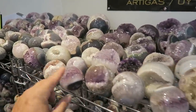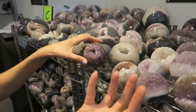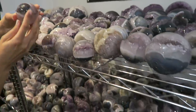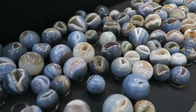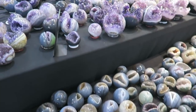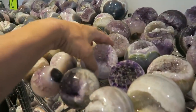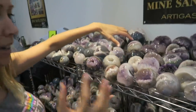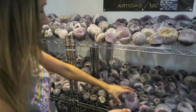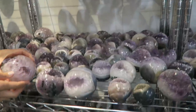So the Uruguay amethyst, it's agatized amethyst, right? And agate, yeah. And they polish it all super nice. So these are their higher quality. What factors do you look for? I think you got one like this before, right? Yeah, it's all crystallized. I have some that have the agate all the way around underneath, and some that have a little bit of the agate in there, but I have some that are all solid crystal.